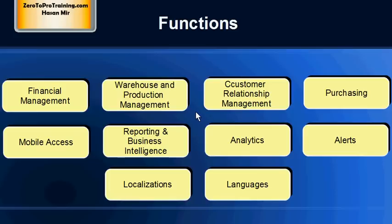Now let's talk about the functionality. This will give you an idea about the breadth of functions covered by SAP Business One.